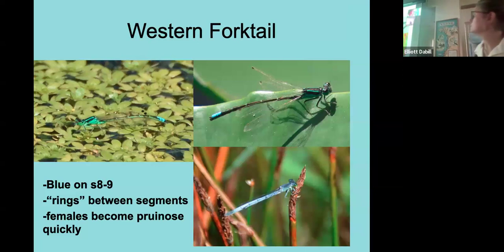The western forktail looks very similar, but it has more of a greenish hue than a bluish hue, although the lighting can really mess with you on that. And the females here become pruinose once they've mated. But you always see the lower green eyes, and the pruinosity makes them look more chunky. They're not, it's just a visual effect. When you get them young enough, you can see these little rings on their abdomens, and they're the only forktail that really have that.